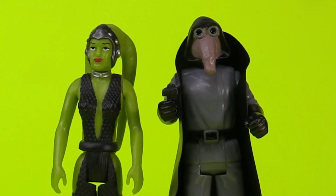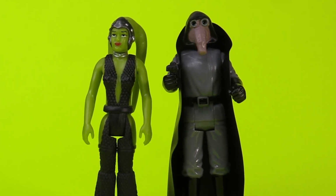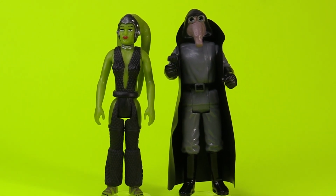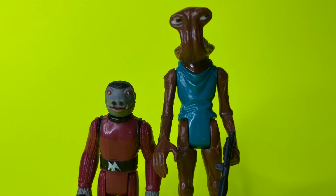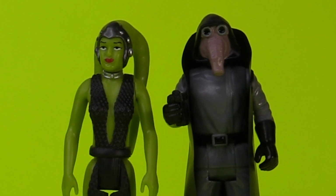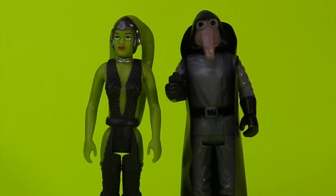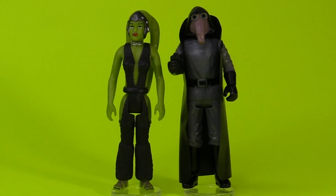in the movie. While Garendon and Oola are not what you would call major characters, they certainly played more significant roles in their respective movies than some of the characters that Kenner made figures for. Thanks to Stan Solo Creations, we can now add Garendon and Oola to our collections. So without further ado, let's take a look at these amazing figures.